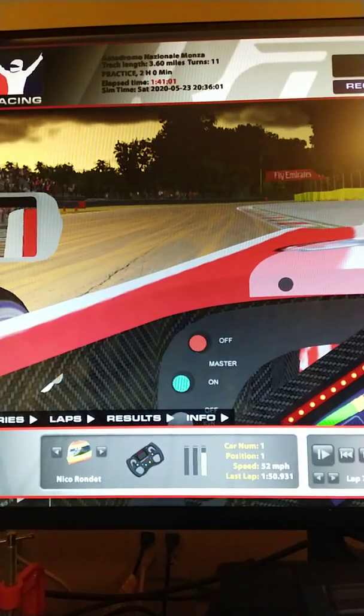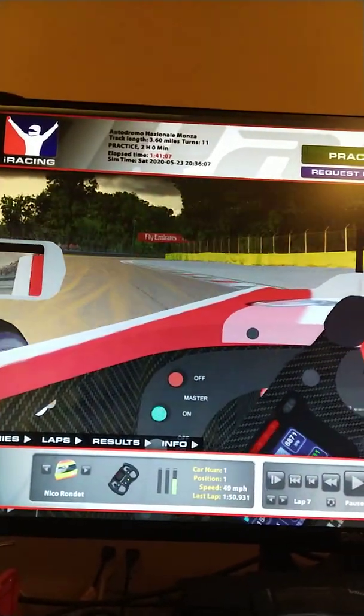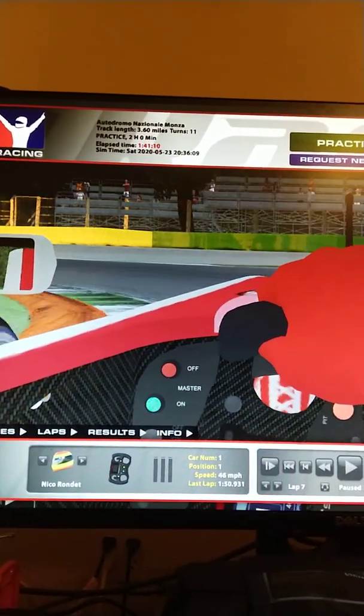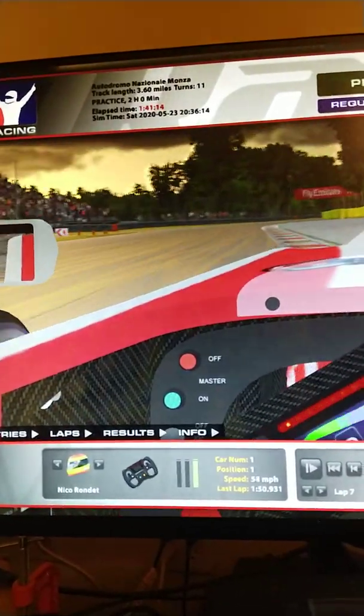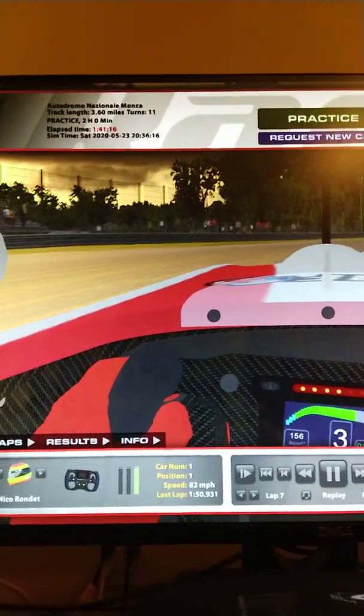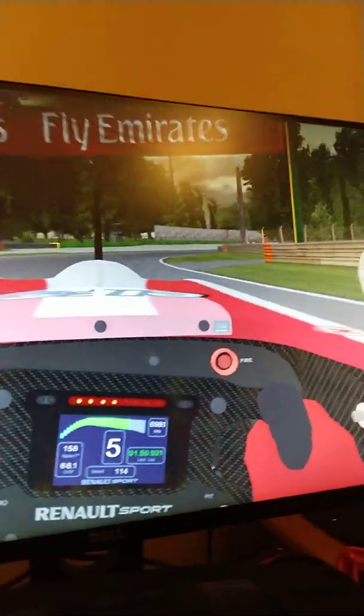Very gradually, and go full throttle, and that's the only way that car will take that traction. Now I'm going to go back and run it full speed for you to have a quick look at that. Hands go straight and smooth and go. Now we go to the approach of turn 2 through the Curva Grande.